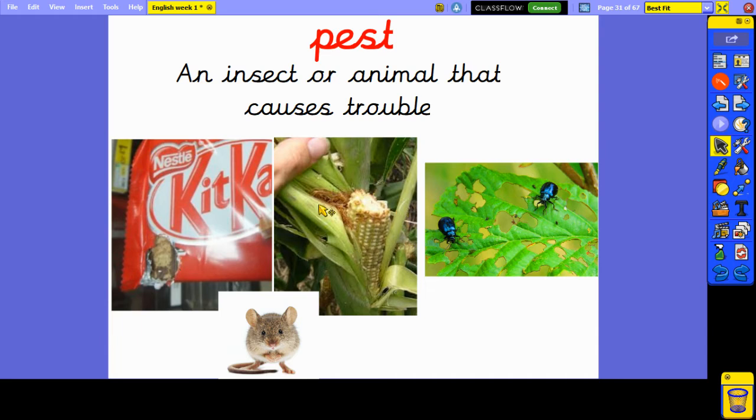Here, a farmer has been trying to grow their sweet corn, and the mouse or the rat or even a locust has come along and eaten the sweet corn. That makes them a pest. And here on this leaf, these beetles have eaten nearly the whole leaf. This poor plant. That means that these insects are a pest. They're causing trouble.